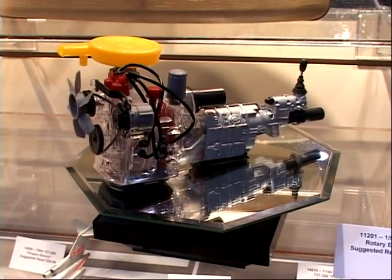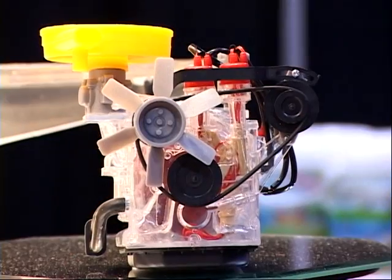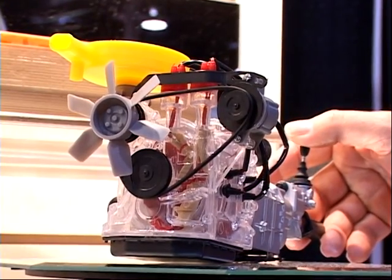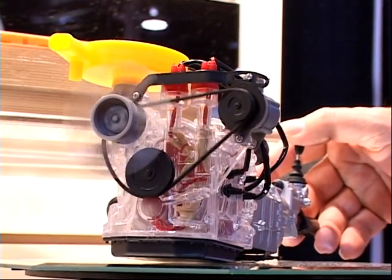You were also pointing out something kind of fascinating about the rotary engine. Tell me about this rotary engine. There's all different kinds of rotary engines, but there's something special about this one? Our rotary engine is the only one that operates. You can turn on the switch and you can see the operation of the dual rotors inside the engine.